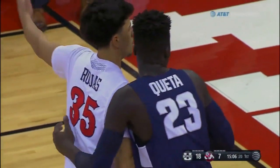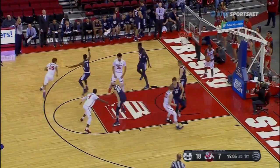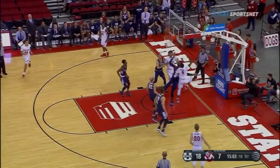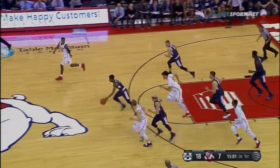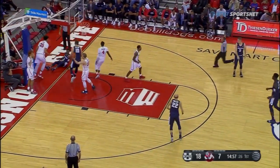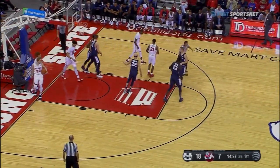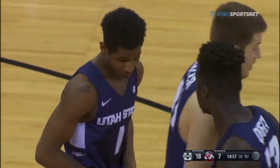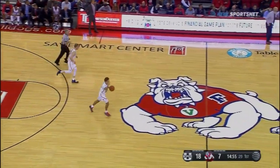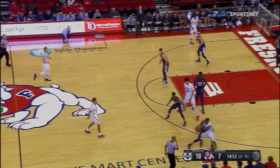Utah State's going to make a change in the backcourt. Porter's going to go out. Torian Knight will come in. This is a team with a great bench. Their bench has scored over 25 points in 15 games this year. And they typically outscore the other bench by 9 points a game. So bringing guys off the bench for some teams, that's a step backwards. For Utah State, often it's a step forwards. Knight is called for a travel. He was trying to initiate contact on that shot. Craig Smith didn't much care for that call.